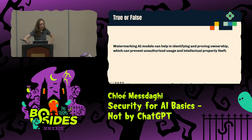All right, next one. Watermarking AI models can help in identifying and proving ownership, which can prevent unauthorized usage and intellectual property theft. If you think this is false, raise your hand. If you think this is true, raise your hand. You are correct, it is true.